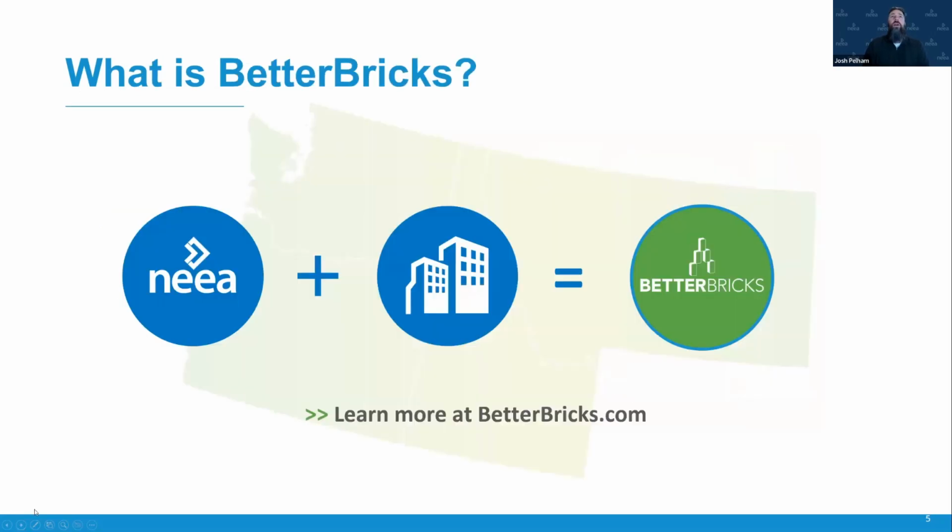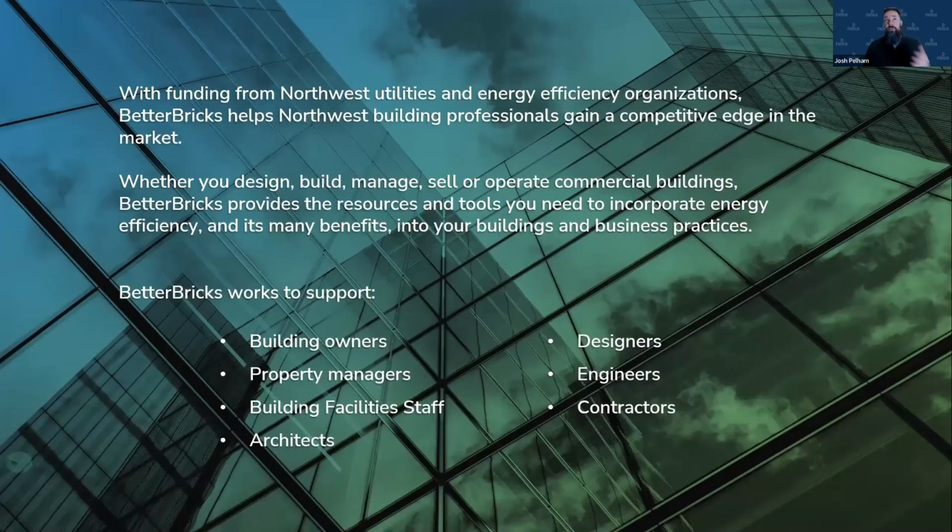So BetterBricks. What is BetterBricks? NEEA is in multiple sectors, really all sectors, as I mentioned, and our work in the commercial building sector is done primarily through BetterBricks. BetterBricks has also been around a long time, nearly 20 years, not as old as NEEA, but a long time. BetterBricks is essentially an infrastructure program that we have at NEEA, and it's a little bit distinct.